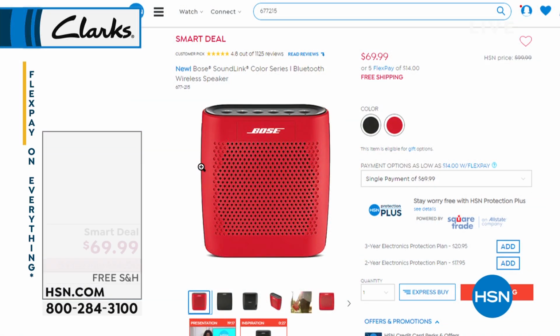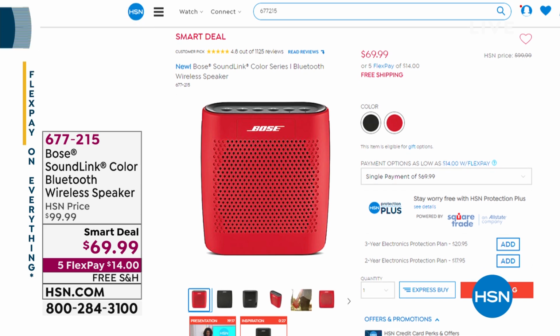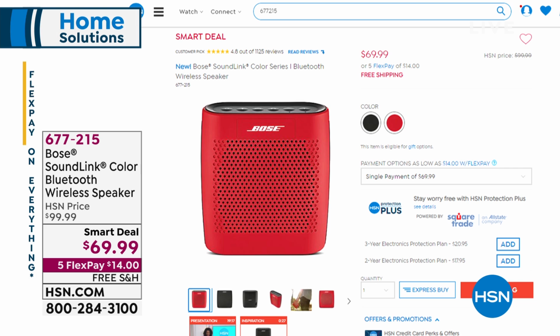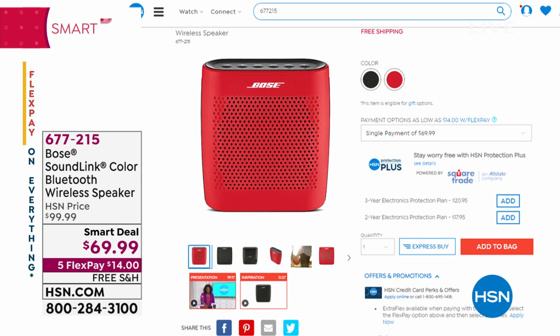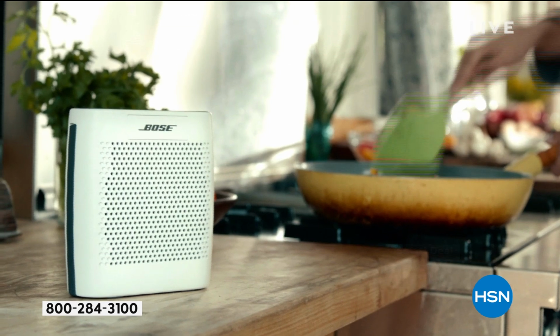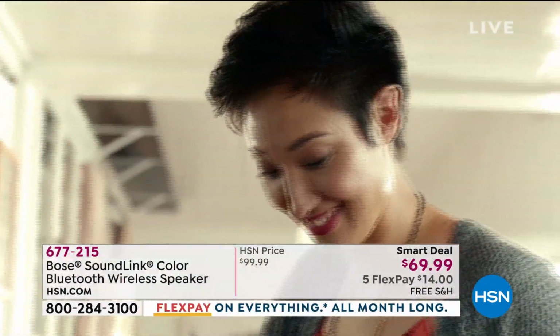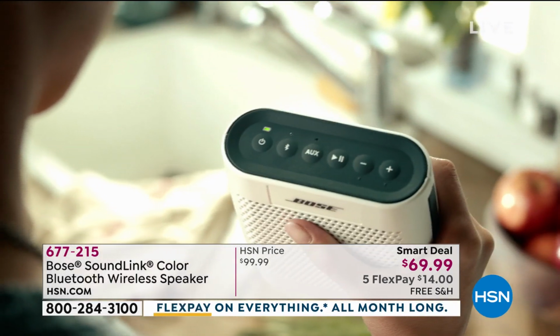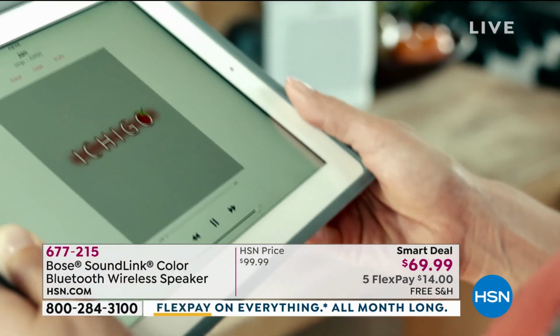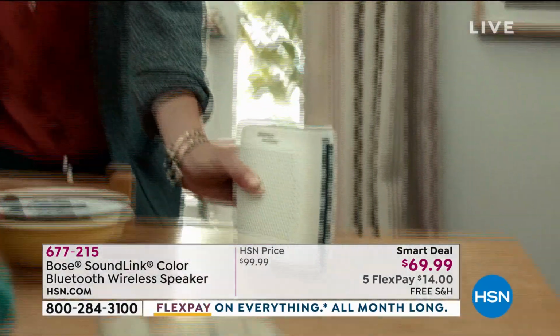Coming up next hour, we're going to be making a transition into the home, and at the top of the hour, we're going to talk about a smart deal. What's a smart deal? It's a big old value that should get you excited. Our smart deal coming up at the top of the next hour only comes in black and red, but it is by one of the most famous names in sound, Bose. Bose is known worldwide as the gold standard when it comes to sound quality. We're going to be featuring for you their Bluetooth wireless speaker at the lowest price we've ever offered and the lowest price in the entire nation.